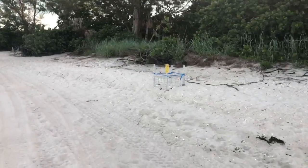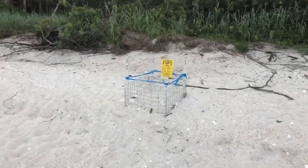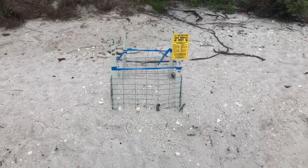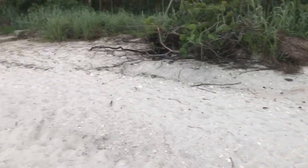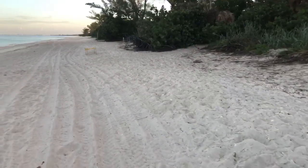Checking all the nests out. Nest number 3. That should have hatched by now, I'm pretty sure. So we probably lost that one too. That's sad. You never know. Maybe they're slow risers in there.